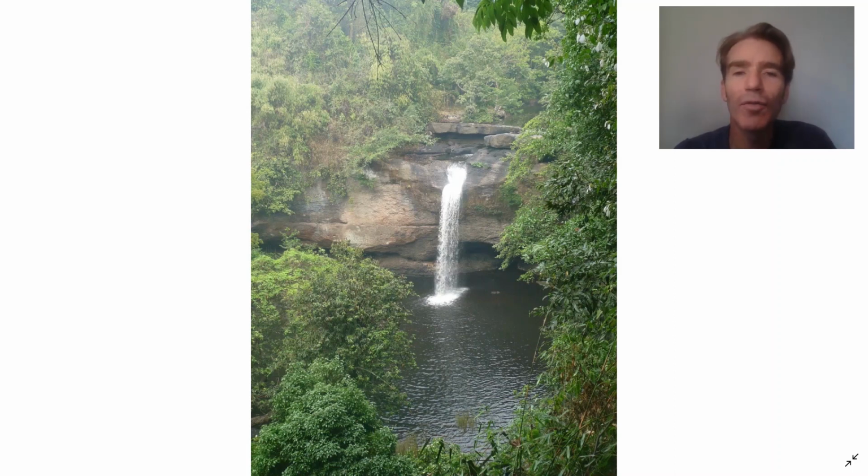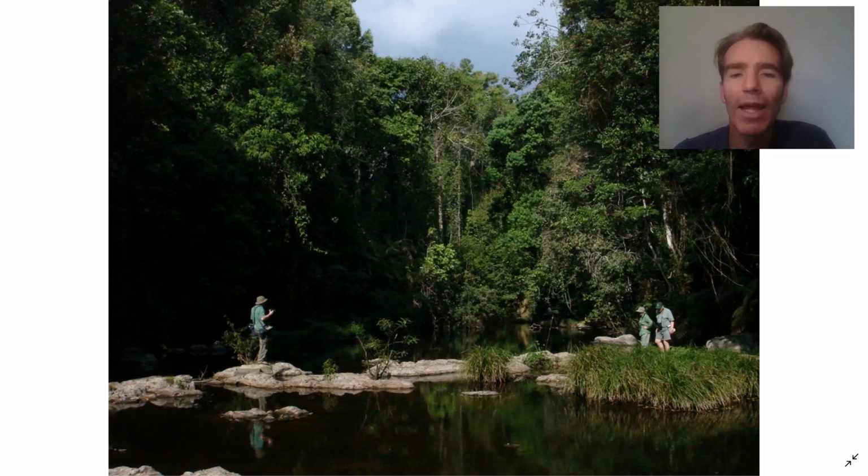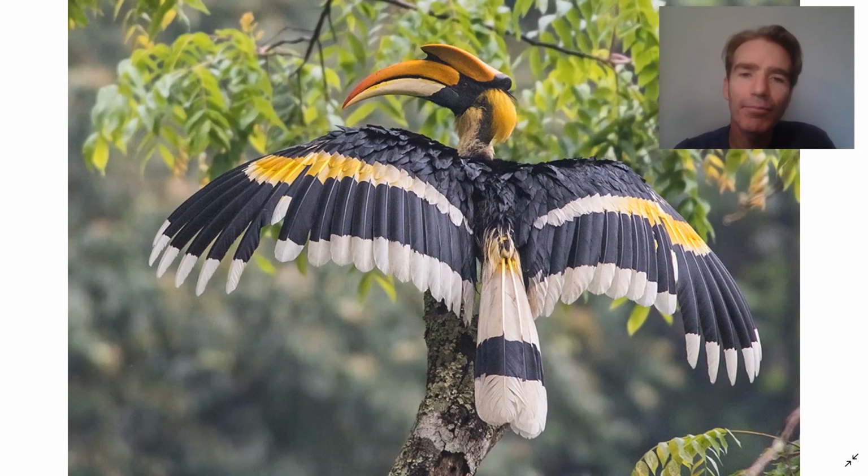You may have seen the movie The Beach with Leonardo DiCaprio, but in The Beach there was a beautiful waterfall, and that's one of the waterfalls in this national park. Some nice trails along the riversides, and there's a really beautiful lush forest.